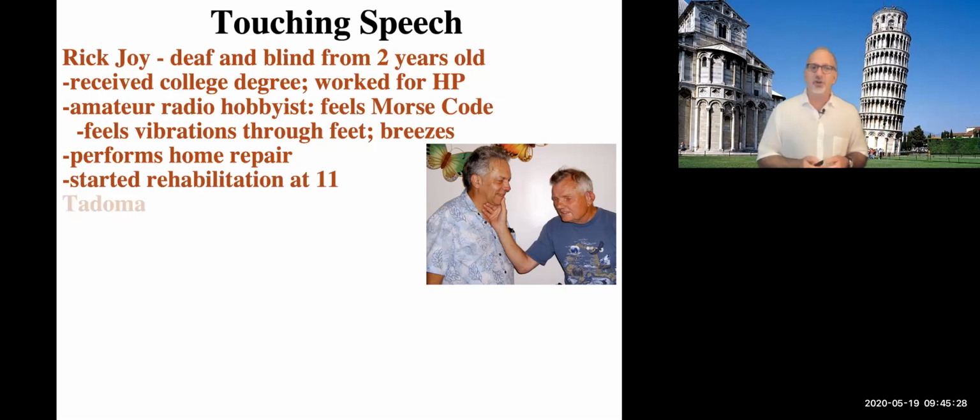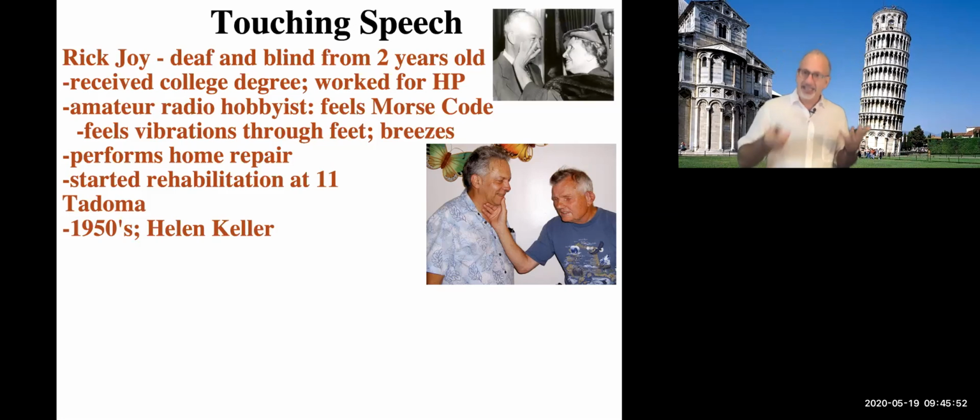This technique is called the Tadoma technique. It's kind of an odd sounding name. It's the name of the first two people that were formally taught the technique. People, I think, had been kind of casually using the technique for a while, but this guy called Tad and a young woman named Oma were the first two people that were taught the technique at Rick's school. So they named the technique after them. It was developed in the 1950s, and Helen Keller, in fact, learned to do the same type of thing.